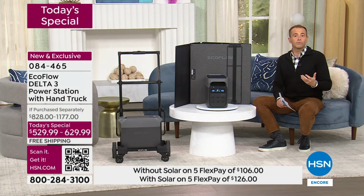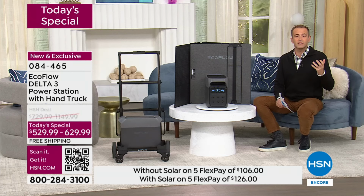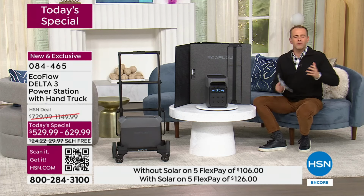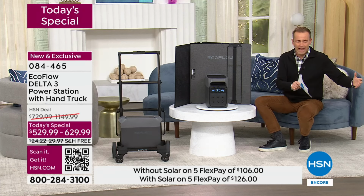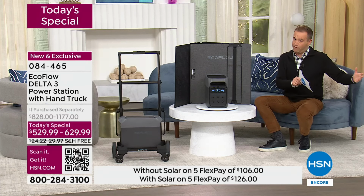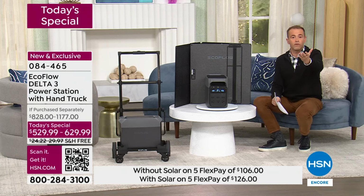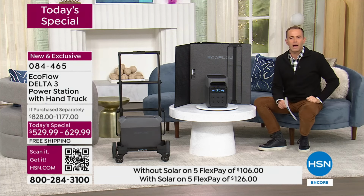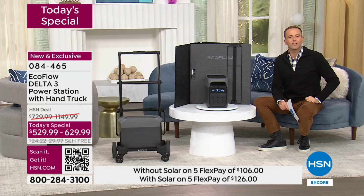You know, everything improves, right? Televisions get thinner and smarter, mobile phones get smaller and smarter. And when it comes to backup power, it's moved on. It's gone from gasoline-powered generators that have to live outside, that are not user-friendly, that are hard to use, very, very expensive, thousands of dollars if you've bought a typical generator, and it's evolved to this next-generation power station. We are at $529 or $629 for absolute peace of mind.